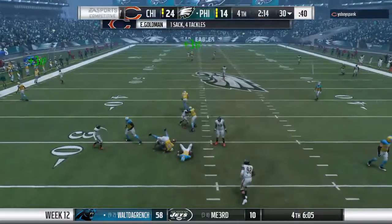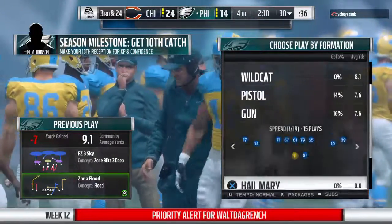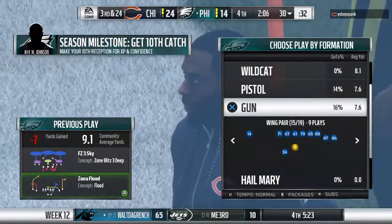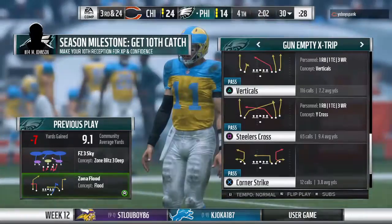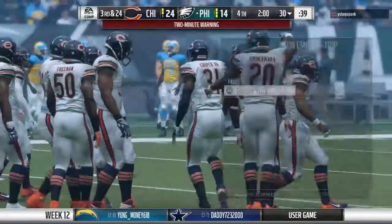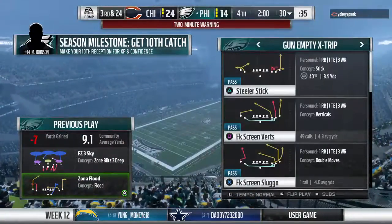Under pressure again, and down he goes again. Eddie Goldman in there to get him. And this pass rush strong now. That's sacks on back-to-back plays. Eagles coming up here on a 3rd and long, so Wentz and company with some work to do after the sack. Time for a break.